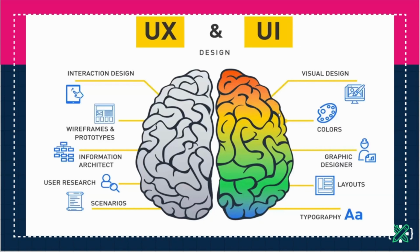Sometimes the UI designer might just be called a graphic designer. And you're dealing with fonts, colors, how the UI is going to be laid out, and trying to make it as clear to the user as possible to present the information and how they're going to interact with the information.